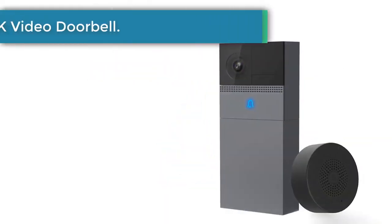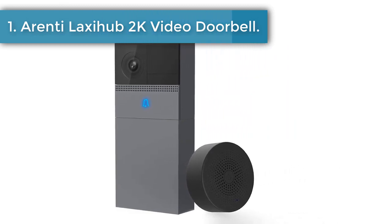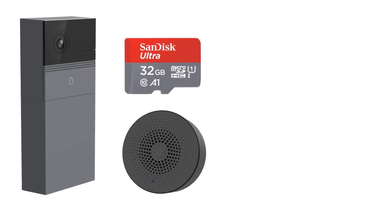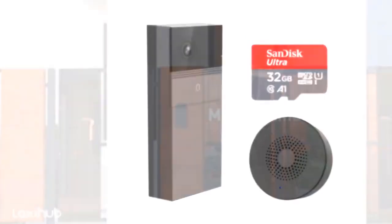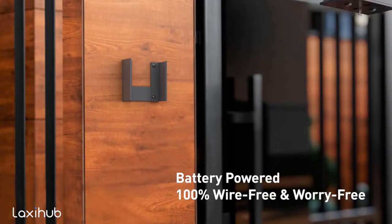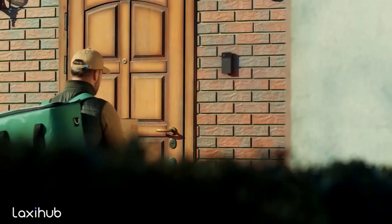Number 1. Aliexpress 2K Video Doorbell. The B1 Wifi Video Doorbell records footage in crystal clear 1080p Full HD with a 145 degrees wide angle. Equipped with the infrared sensor, the doorbell can capture every motion even in the dark, ensuring you can keep an eye on your home no matter when or where.